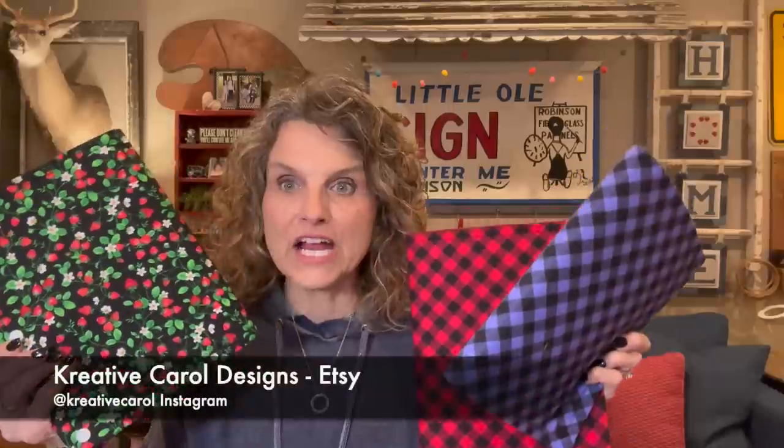And it's a nice thick padded portfolio. The other portfolios that I have are a little smaller, and they're kind of small project related. I have three here to share. And these are from Kreative Carol on Etsy. These are quite something. They're very involved.